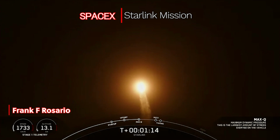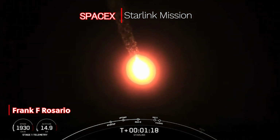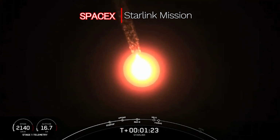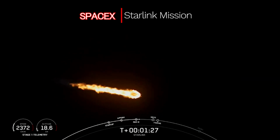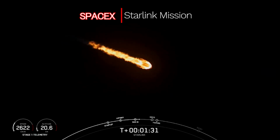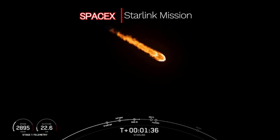Max Q. There's that call out for max Q, which again is the period where the rocket experiences the largest amount of external stresses. We're just about 1 minute away from a series of events that are going to happen back to back. Those are going to be main engine cutoff, stage separation, second engine start 1, and then fairing separation.